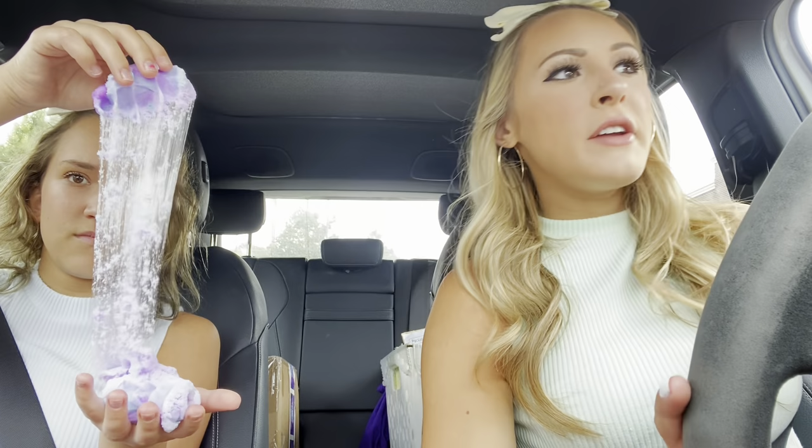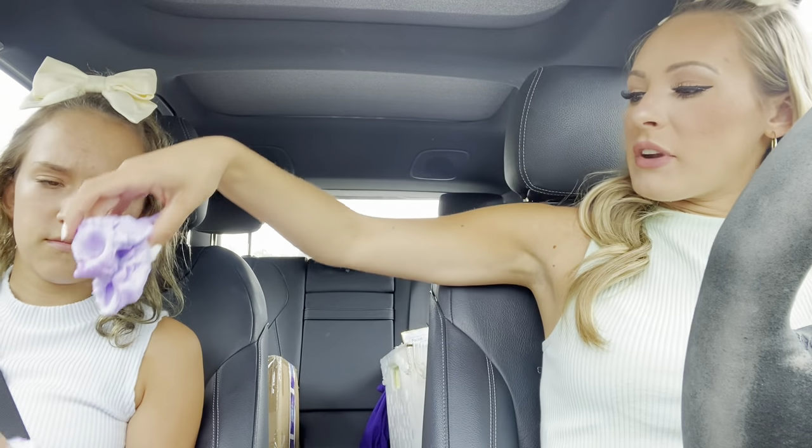Woohoo! Okay, so we are in line right now at Dunkin'. Callie's playing with her slime that she got from the challenge. You need this. It's the best smelling thing. I want to take a bite out of it, but I'm not because it's not my slime, it's Callie's. But if it wasn't Callie's slime, I would be biting it.